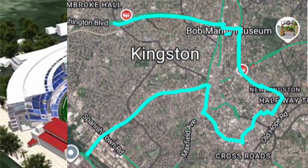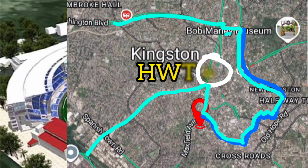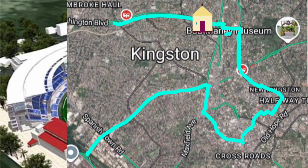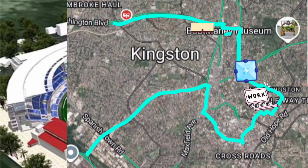And if you notice, this line kind of bypasses the Halfway Tree Transport Center, because that's really the intention, to bypass Halfway Tree to get you from the north to the south of the city. Say for example, you live in Dunrobin and you work in New Kingston and you want to get to New Kingston without stopping in Halfway Tree. Instead of taking the orange line to Halfway Tree and then you will have to connect with the red line and probably walk into New Kingston, you could just easily take this line, the Aqua Line, that will get you there faster. A direct stop for Knutsford Boulevard.